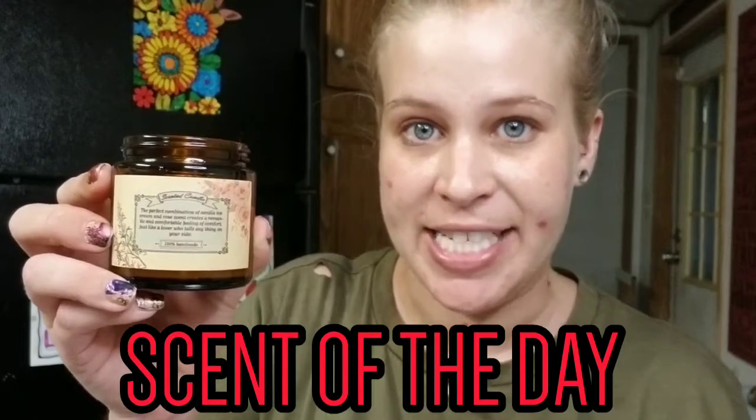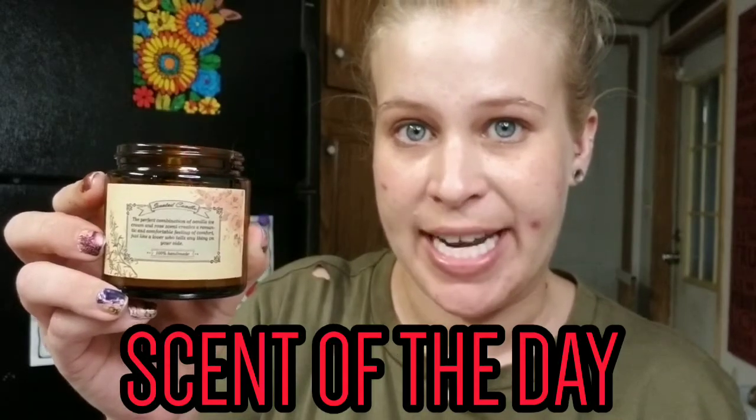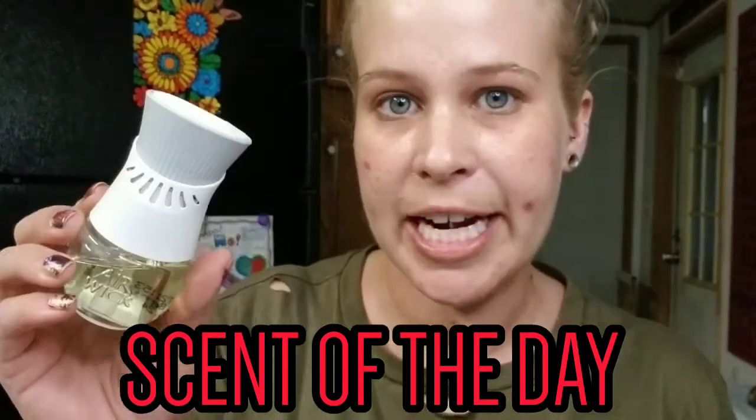For the scent of the day, I still have this vanilla ice cream and rose scented candle going. And then I also have my little Air Wick thing plugged in. Let me tell you a story about this though. When I first got this, it came with the pumpkin spice insert and I really didn't like that fragrance.